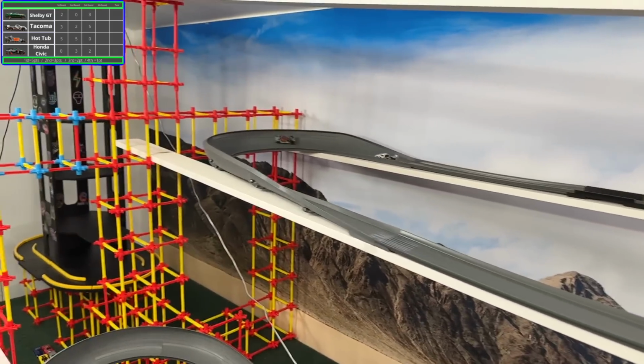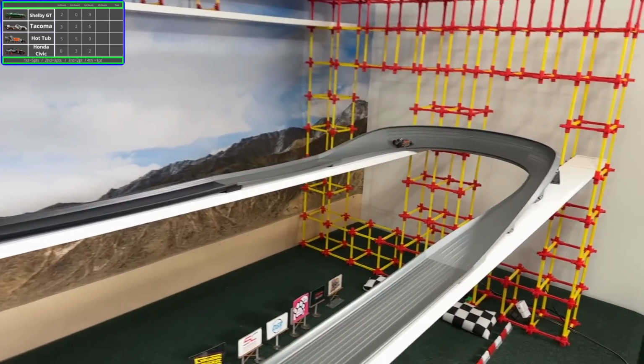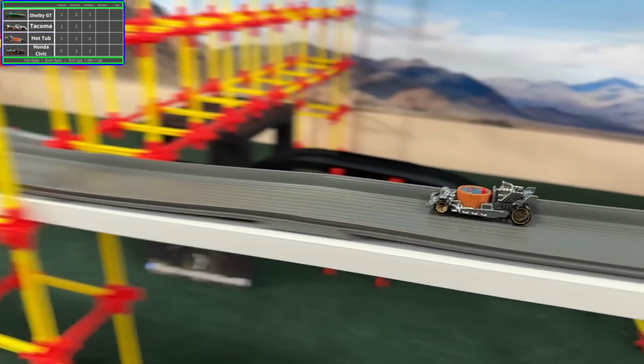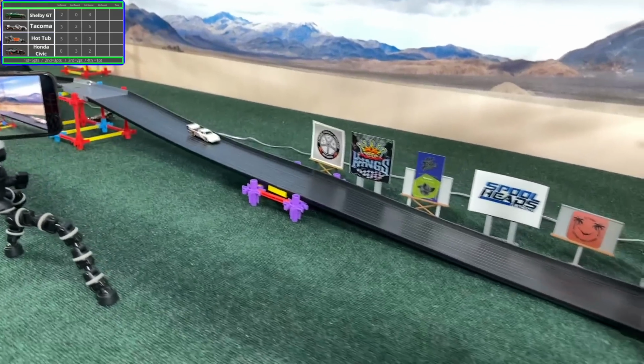Meaning, basically, Honda Civic and Shelby GT are out at this point unless they can get some miracle where the hot tub and the Tacoma don't finish at all, but the Honda Civic and Shelby GT would both need to finish in first simultaneously. But for now, the hot tub is way out in front. Can they stay on their feet this time going around that jump? No, they fly off the track yet again! And the Tacoma will take the win this time.